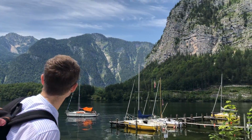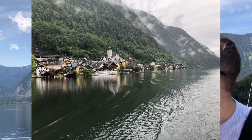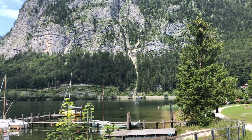Alright guys, so we just made it to the small village of Obertraun up in the Austrian Alps, and it's really pretty here. You guys may have heard of a small Austrian village called Hallstatt. That's actually right over there. There's a ferry that you can take over here, about 10 minutes, that'll take you right to the village. So I think we're gonna go over there.